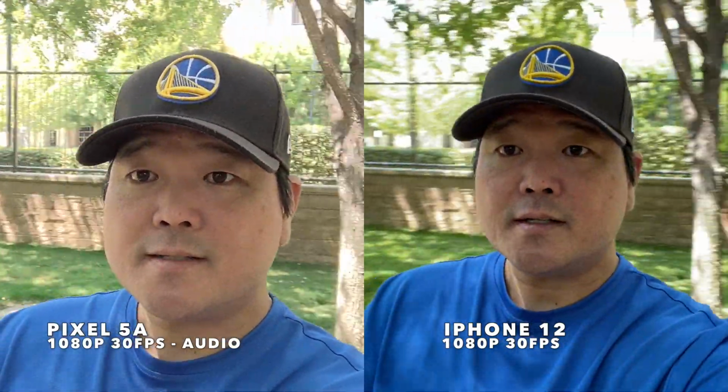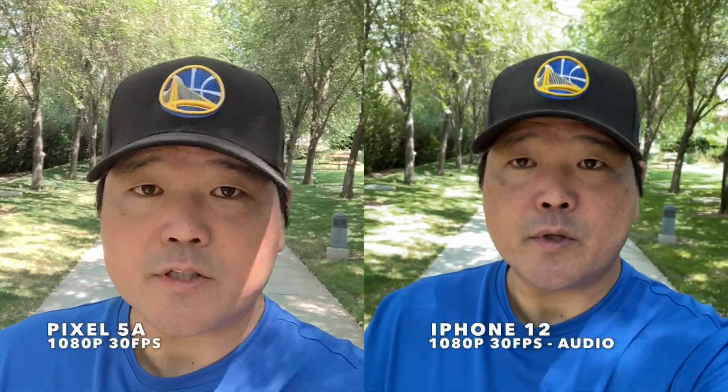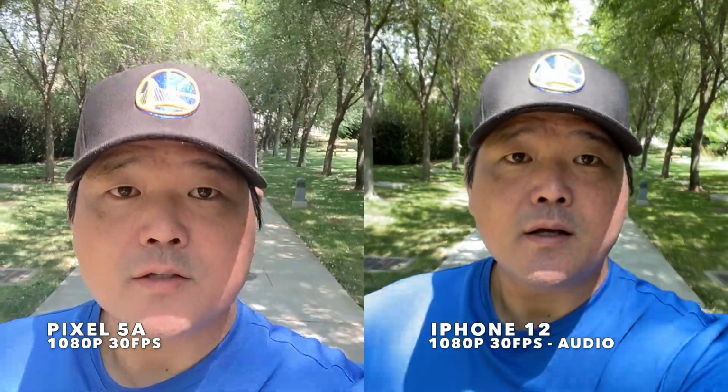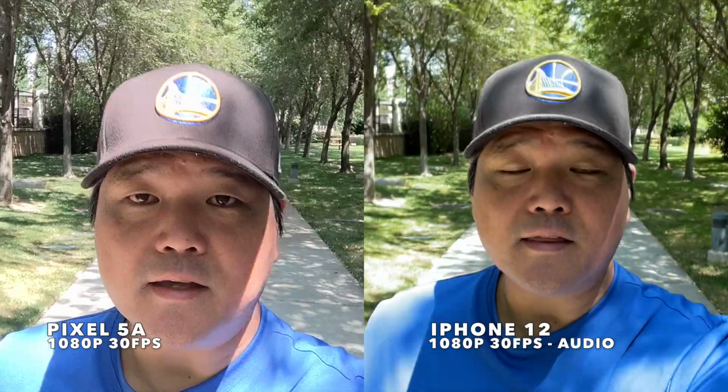And we'll keep panning around so you can see how this constantly changes as the lighting changes. And I'll start walking to test stabilization as well to give you a feel for what that looks like here from both of these front-facing cameras. So there you go. I just want to give you a quick clip from the front-facing cameras on the Pixel 5a and the iPhone 12.